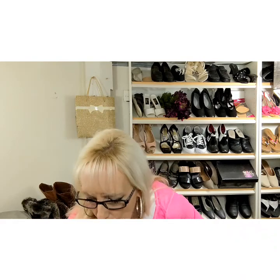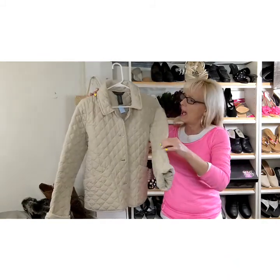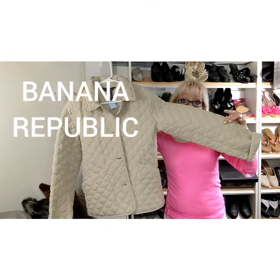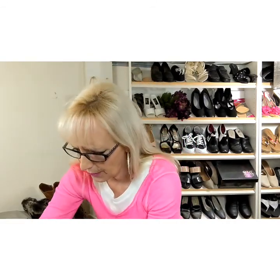This next item I did check out because I normally don't pick up this brand, and it's Banana Republic. However, this was a quilted coat. I did check it out, and they sell all right. I paid $1 for it. I'm going to try to get like $20 out of it. That'll be a nice return on investment. Hopefully it's not too heavy where I'll have to go first, or priority. It doesn't feel super heavy.